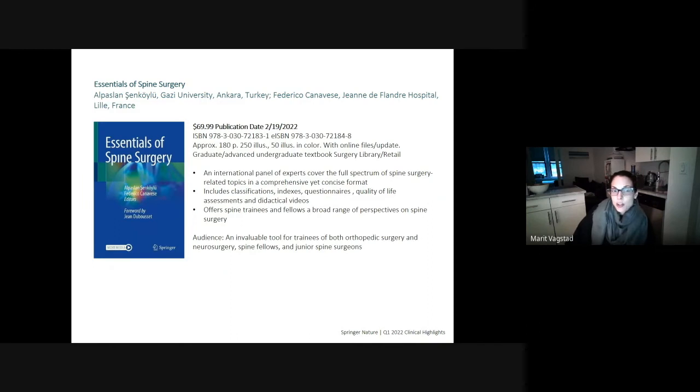Written by an international panel of experts, this next book, also on spine surgery, will be an invaluable tool for trainees of both orthopedic surgery and neurosurgery, and is also suitable for spine fellows and junior spine surgeons. Essentials of Spine Surgery is a concise textbook covering the full spectrum of spine surgery-related topics in a comprehensive yet readily accessible format. Addressing trauma, deformity, degeneration, oncology, and infections, both in pediatric and adult patients, it provides a broad overview of this complex surgical discipline.